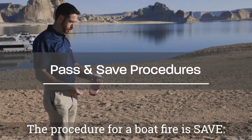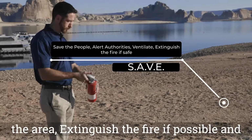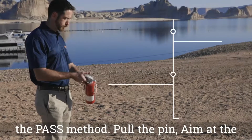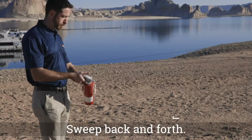The procedure for a boat fire is SAVE. Save the people, alert authorities, ventilate the area, extinguish the fire if possible and safe to do so. If the fire extinguisher must be used, use the PASS method. Pull the pin, aim at the base of the flames, squeeze the handle, sweep back and forth.